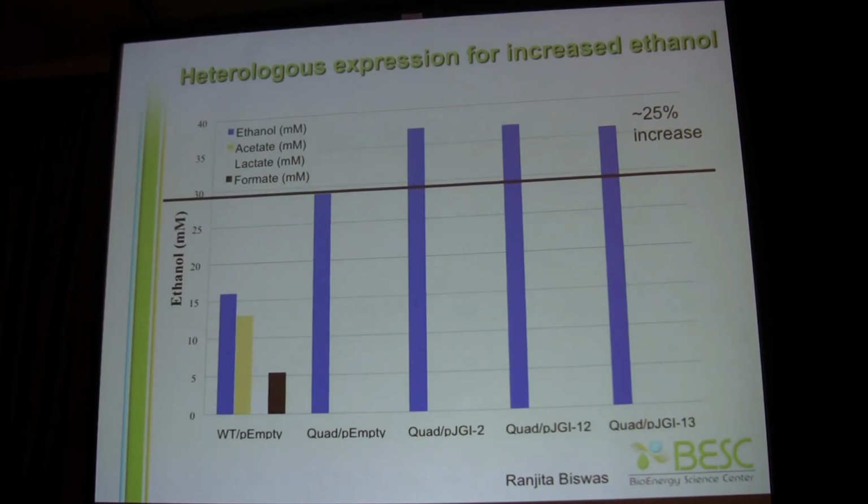But 3 of our clones in particular, each of which represents a different strategy for fixing metabolism, each of the 3 shows approximately a 25% increase in ethanol yield. And so we're in the process of characterizing these strains and the effect that they have on central metabolism, and then also trying to stack these mutations into a single strain to see if there's a synergistic effect.